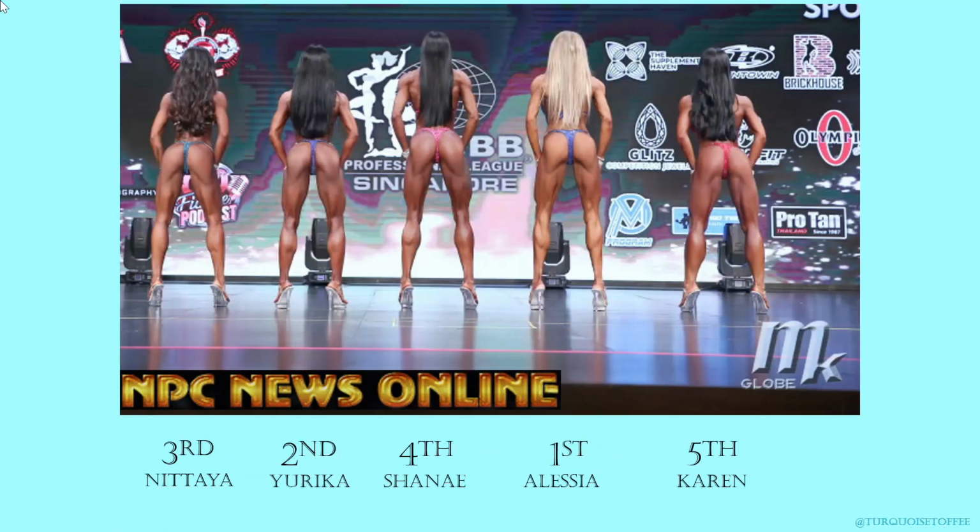Now, from behind, holy smokes. Alessia really has sharp glute ham tie-ins. So you notice them on the outside and the inside, and they come to these perfect little teeny tiny triangles. I think Karen could have had a little bit more of that shape to really pull through, if you could just see it a little bit better. Yurika and Natea, you can see it very well, that beautiful triangular shape. Shanae as well. Her glutes come very long, beautiful.